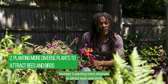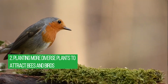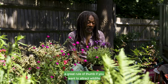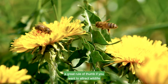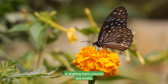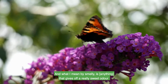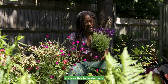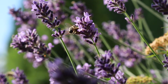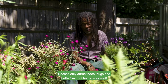Number 2, planting more diversely to attract bees and birds. Now, when it comes to putting plants in the garden, a great rule of thumb if you want to attract wildlife is anything that's colourful and smelly. And what I mean by smelly, that gives off a really sweet odour, such as this lavender here, which is absolutely wonderful. It doesn't only attract bees, bugs and butterflies, but humans as well.